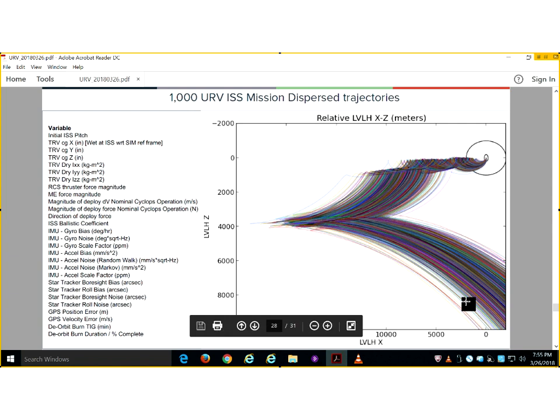So now if you take these trajectories all the way down to parachute deploy, you get the plot that I showed you earlier with that 5-kilometer ellipse and all the red dots in it. And this is the way we validate our design.